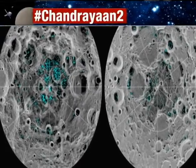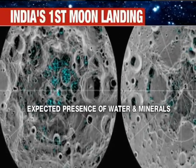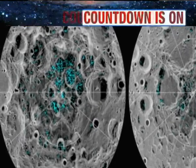This location has been chosen as it is permanently shadowed. We're hoping to find water and minerals as well as clues about the early solar system.